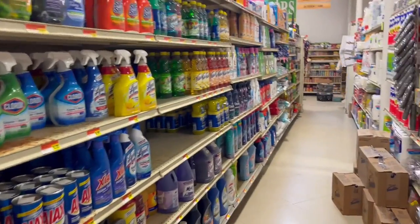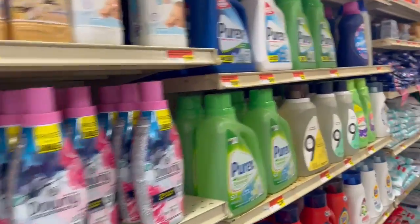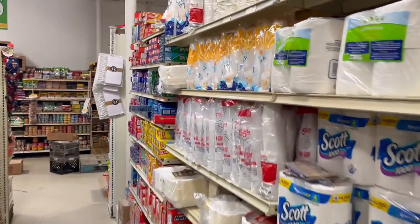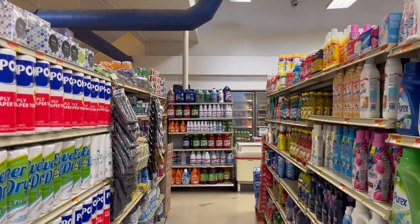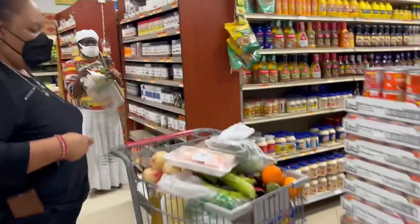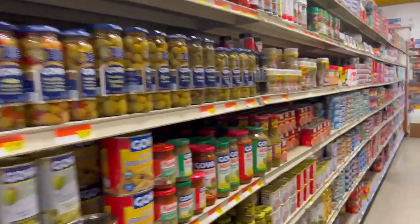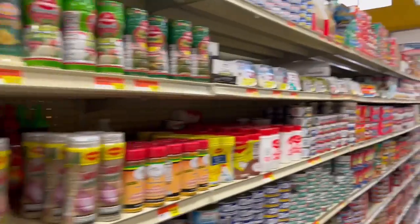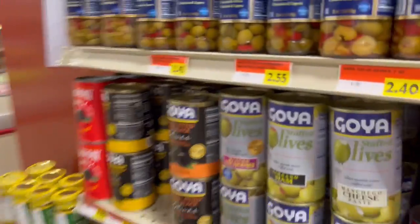Then you have the section with stuff for cleaning. You have pine salt, you have dish soap to wash with, you have different types of detergent, you have hand towel, toilet tissue, paper plates. You have all different types of hand towel. Then you have all different types of seasonings to cook with. You have a lot of tinned stuff like corned beef, tuna fish, sardines. You have cooking oil.